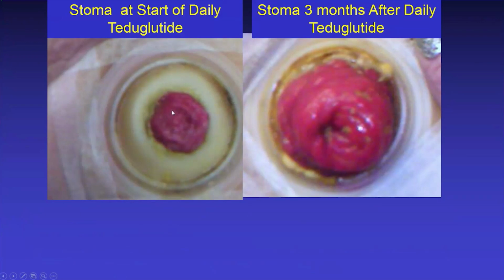This picture on your left shows a stoma at the start of daily teduglutide, and 3 months later shows luxuriant growth of the mucosa. This sometimes can lead to obstruction of the stoma, and you may have to reduce the amount of teduglutide being given to the patient.